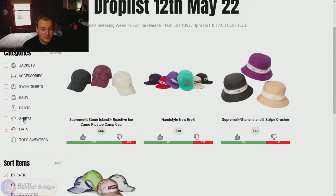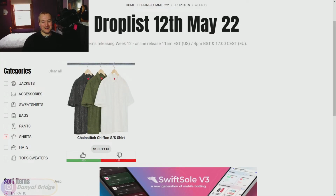Next, we've got our next section up, which is the collared shirts. Let's check out what collared shirts we're going to be getting in week 12. Well, I should have said the only one. We're only getting one this week, but it's kind of cool, and it looks like we're kind of undecided about it. We've got the chain stitch chiffon short sleeve shirt.